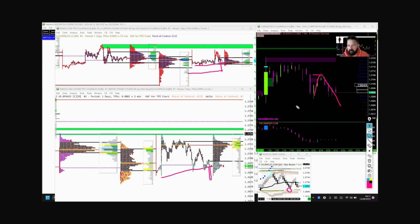If we don't, then I'll just close that remaining position out if we start coming back up again and lock in profits on that last position. But that was the reasons for me taking my trades today.